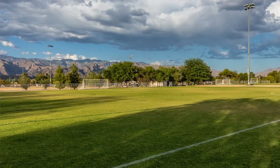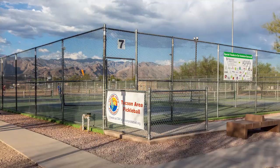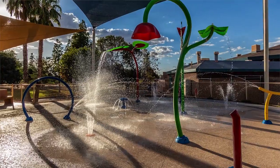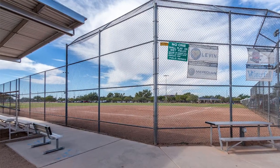Other recreation areas include Udall Park, which also has a rec center. Udall has a senior center, a rec center with indoor walking track. There are indoor basketball courts, racket courts, a small gym, and a public pool. Pickleball courts, a splash pad, a dog park, soccer fields, baseball fields, a walking path, a sand volleyball court. So a little bit of everything. Horseshoes. Oh, there's horseshoes, yeah. There's pretty much everything there.